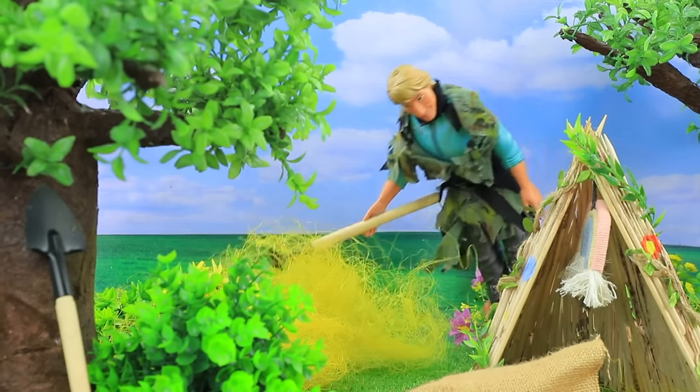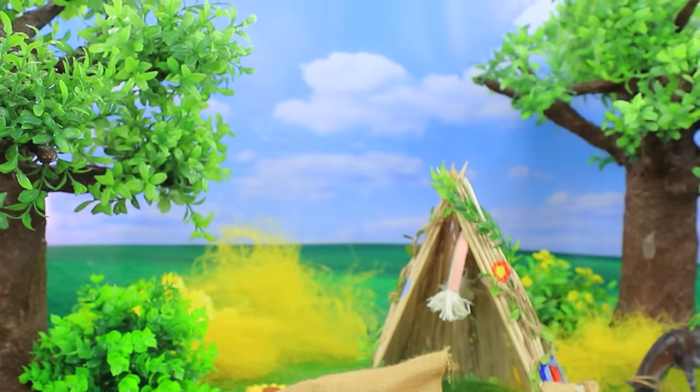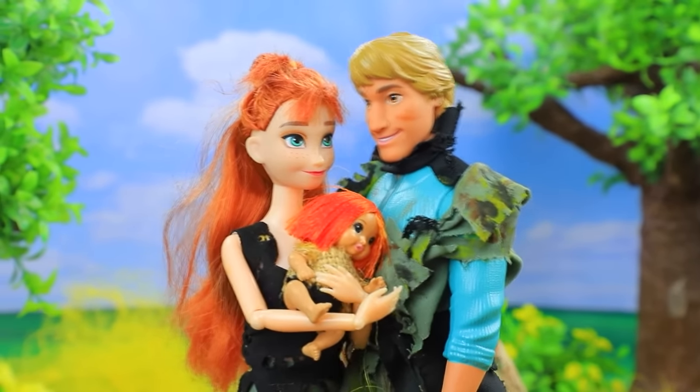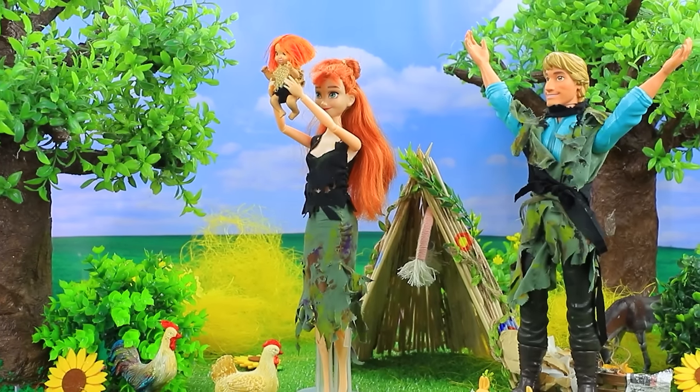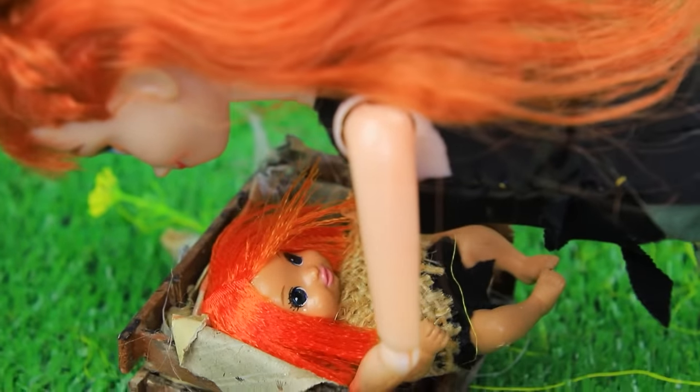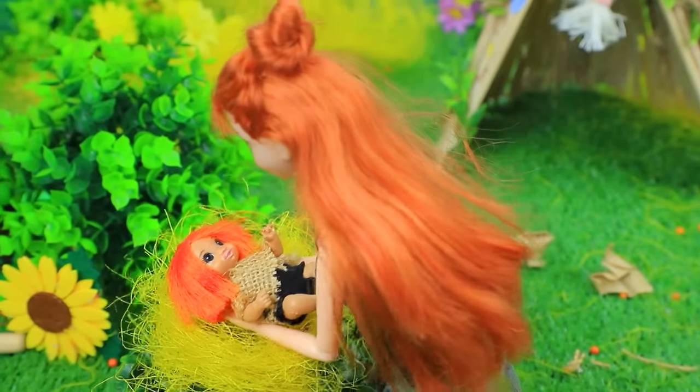Kristoff dumps the hay. Honey, I think it's starting. Oh, time to go to the hospital. They became parents. Our lovely baby. I'm so happy our family grew. Time to put the baby down. She doesn't like it. Okay, then a nest of hay.